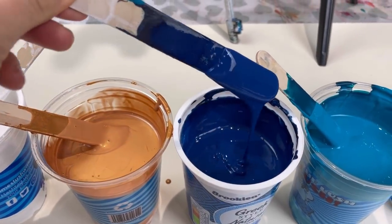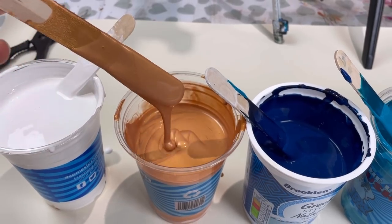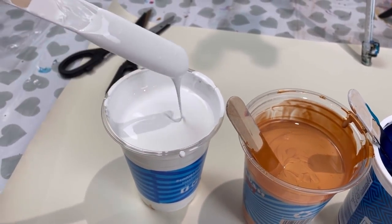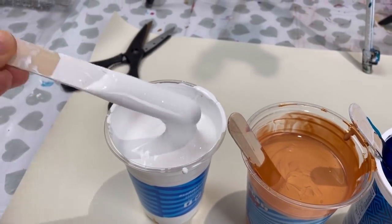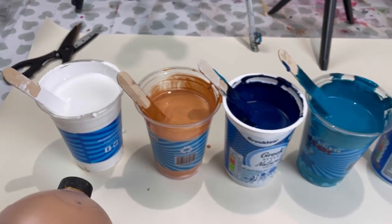So I mixed these a few hours ago, so it's quite good to now come back, just recheck the consistency. That one's fine. And then the white, I mixed the white to the same ratio, but I had to add more paint because it was just too runny. The white paint is much runnier than the other colours.